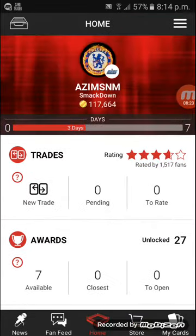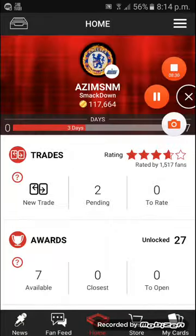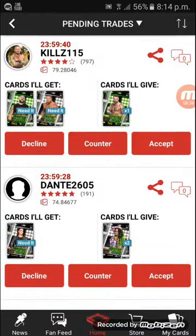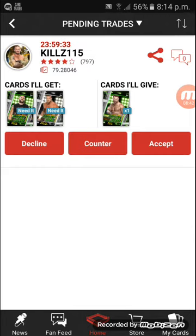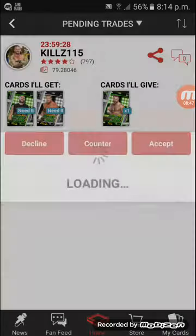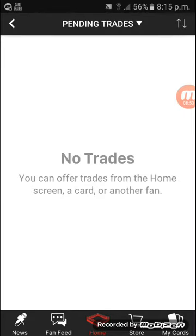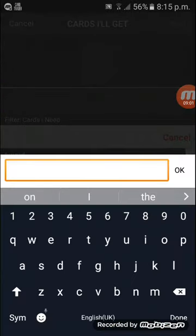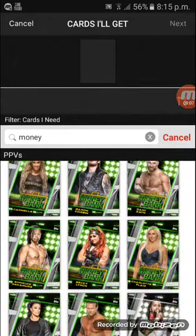So we've got some trades, and let's see if any of them are good enough. So that is a need, auto accepting. That's a very good trade as well. So I'm guessing we just need Dolph Ziggler, and let's see who we need. So the cards that we need are Jey Uso and Natalya. Give me a second. It looks like we've got another trade. Is it any good? Don't know.